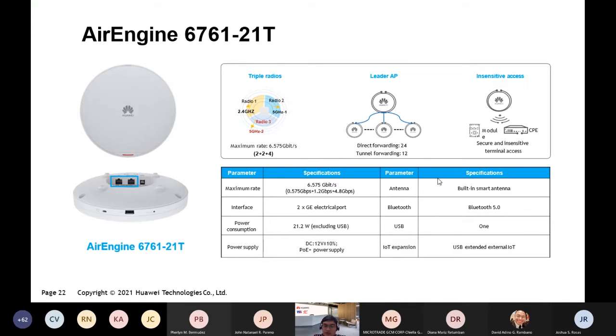Moving forward, let's go to the economical model, which is the AirEngine 6121T. So this is the 6121T. It has, of course, once again triple radios. It can function as the new function as a leader AP, where the access point actually functions as the access controller for each other access points. If we are doing direct forwarding, it can manage up to 24 access points. While with tunnel forwarding, it can control up to 12 access points only.